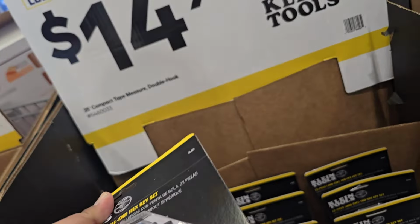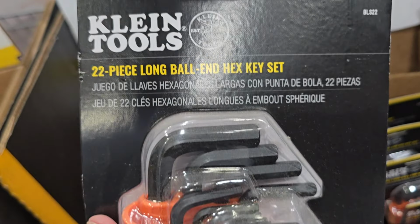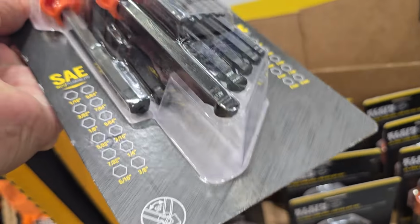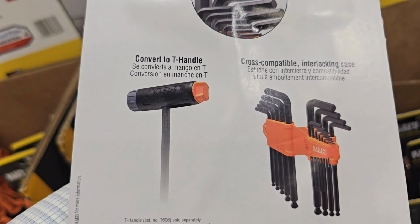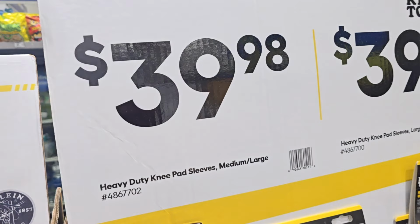For the tape measure. And these are $19.98 for the 22-piece long bar hex key set for the Klein Tools. It does have SAE and metric, and that does convert to a handle, so everything converts there. It's pretty nice. As long as you keep it together, it'll last you a long time.